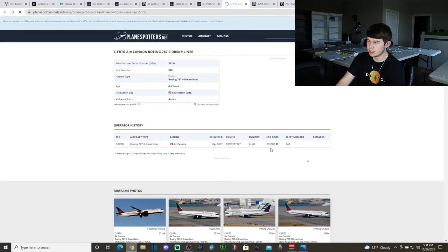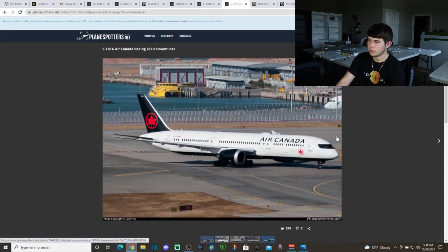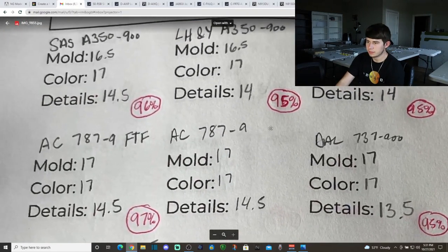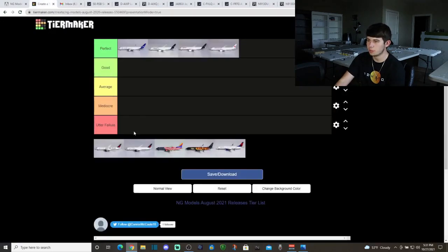Sorry about my internet. Not too bad today, but it's going to take at least a minute. So there we go. That's what I'm talking about. That looks really, really nice. So really good job by NG Models, of course. Got 17 for the mold, 17 for the colors, and 14.5 for the details. I don't know why I didn't write the percent. Both are 97%.